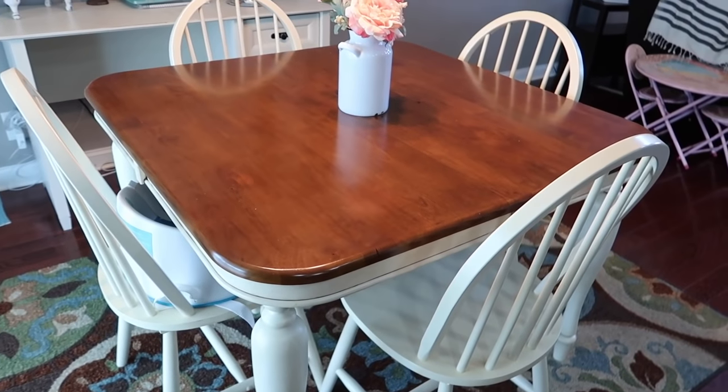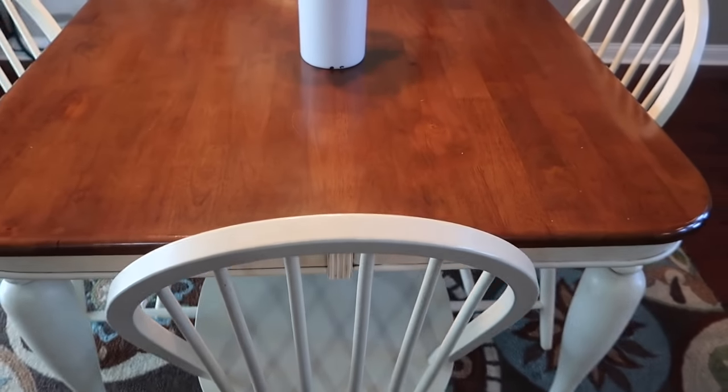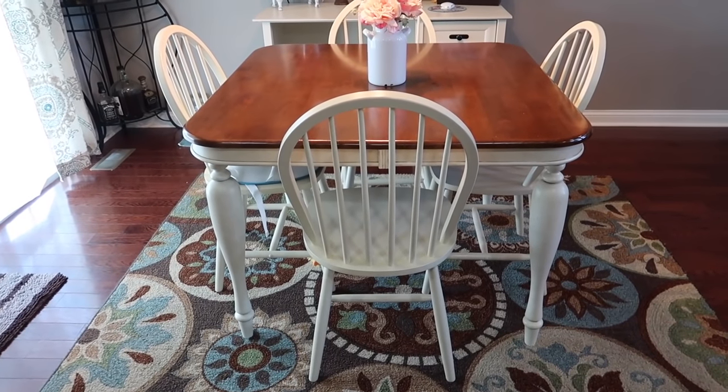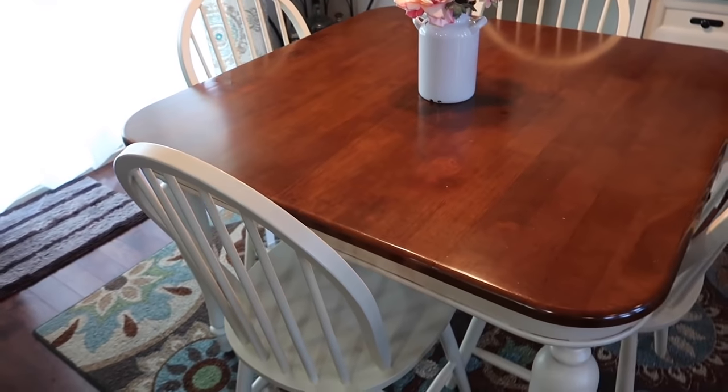I don't know if you can see all of these little ding marks, and then there's a huge scratch right here. There's a huge ding mark right there, and I've only had this for about 4 months, and that's all of the wear on it. And I don't know if you can tell on this chair, but on one of the chairs, some of the white paint has already chipped off. So if you don't have little kids, I think it's probably a great table. But if you have toddlers or school age kids that do their homework and stuff on it, I wouldn't recommend it. So this table probably won't last too long.